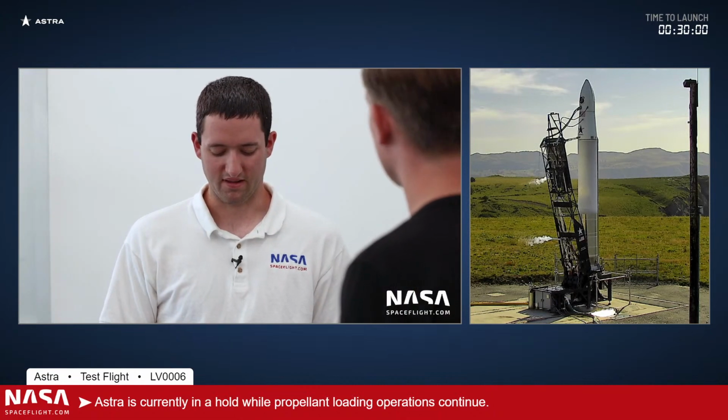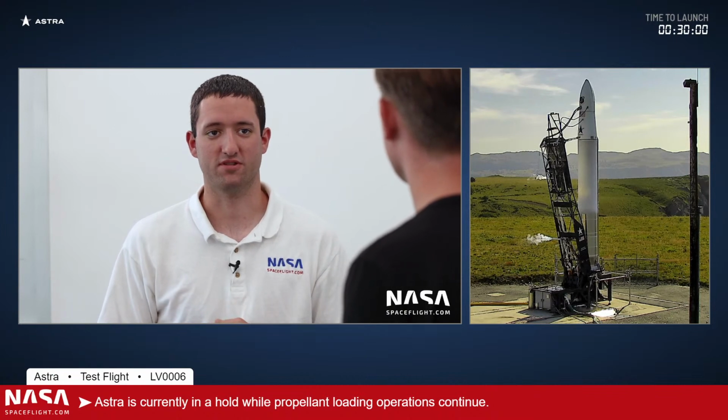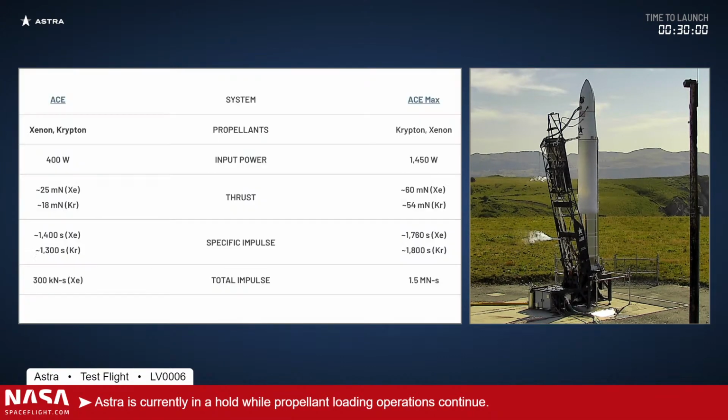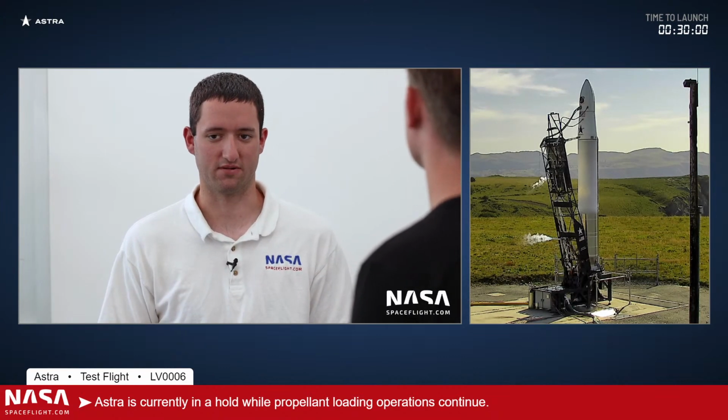Do you think that you'll fly a lot of missions that are basically a three-stage vehicle similar to Rocket Lab's Electron once you have that spacecraft bus coming online? Yeah, we think that having more ability to add capacity to the upper stage gives us a lot more flexibility. So the Apollo Fusion engine is a great example of a technology that lets us have more precision and more capacity.